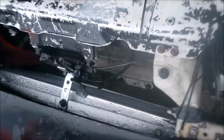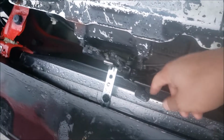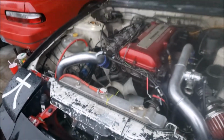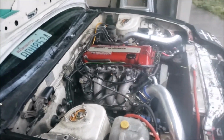We got the intercooler right here. It is mounted on this bracket, which is connected to this, like a T bracket. And it's only on the top, and it doesn't really move very much. So I only have it bracketed up top. I need to get something to bracket the bottom, but I don't weld or nothing. So it's kind of hard to come up with brackets that'll fit, you know what I'm saying?